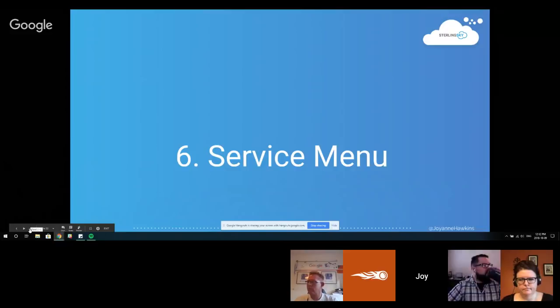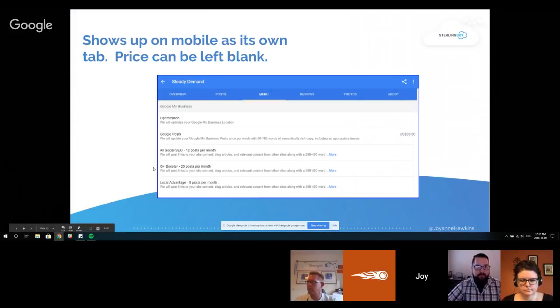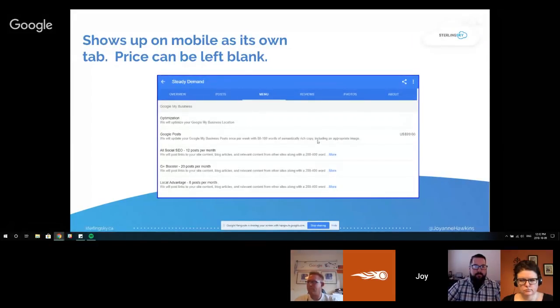Service menu. This is a feature that is inside Google My Business, launched, I believe, last year. And this is an often missed thing because it is another mobile-only feature. So you're not going to see menu links on the knowledge panel for most service businesses on desktop. You will see them as their own tab here. So I think this is Steady Demand's listing. Ben Fisher, who's a fellow Google My Business top contributor with Tim and I, this is the profile that he has for his company. And you'll see he's got all these different services that Steady Demand offers.